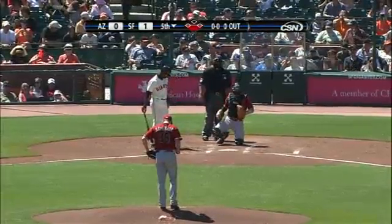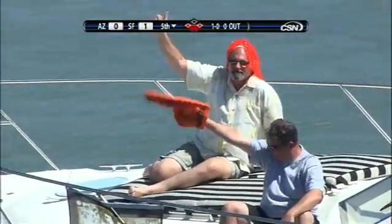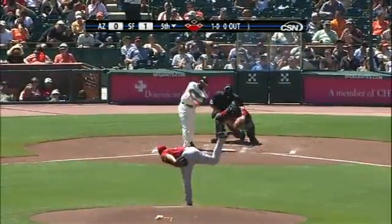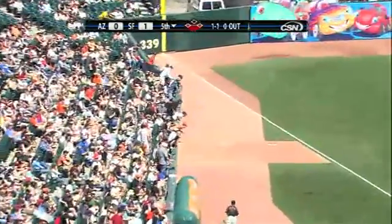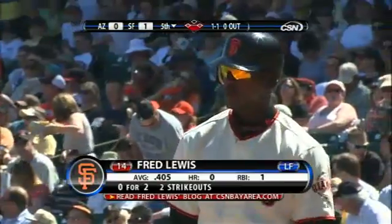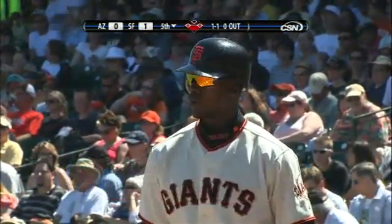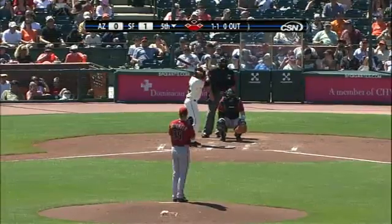Lewis takes a pitch down low. Just missed. By the way, Mike, just to finish that thought, that is a day game. 12:45 start, and the weather is supposed to be perfect. All right. Sorry, I didn't mean to interrupt. I was just going to point out that so far today, Fred Lewis has not had much fun against Scherzer. 2 up, 2 strikeouts, 2 called strike threes. In the leadoff spot.